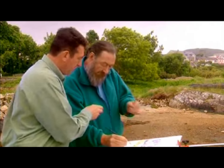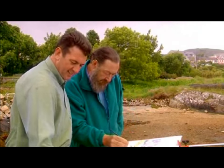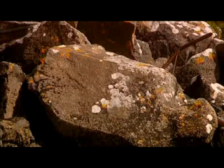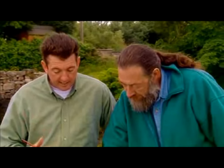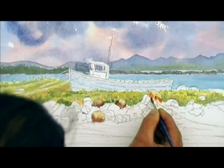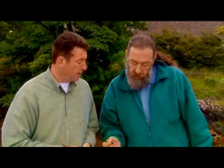I'll load the other brush for you. Thank you. The choreography is very good. Yes, we're working like a team here. Does the speed at which the paint dries vary according to how much water you put with it? It does indeed. It also varies depending on what type of day it is. Keep that more to the left hand side. That's it. If you have a damp air, the paint is going to dry a lot slower. If you have a nice warm sunny day and a dry air, it's going to dry a lot quicker.